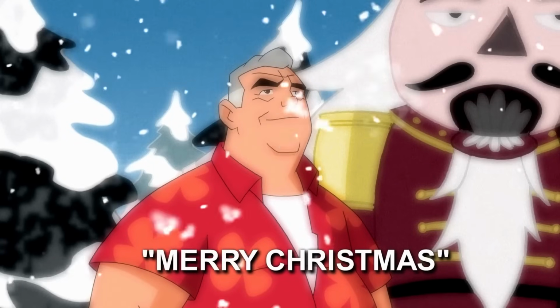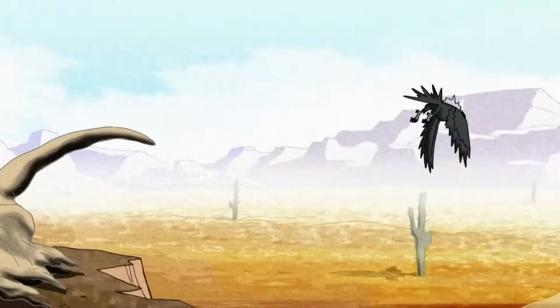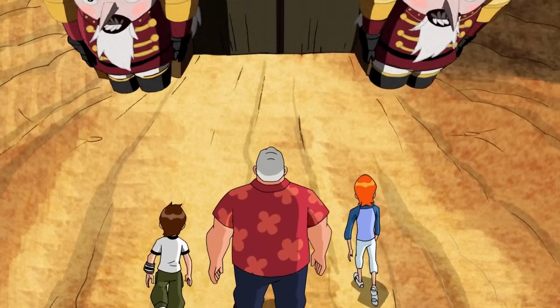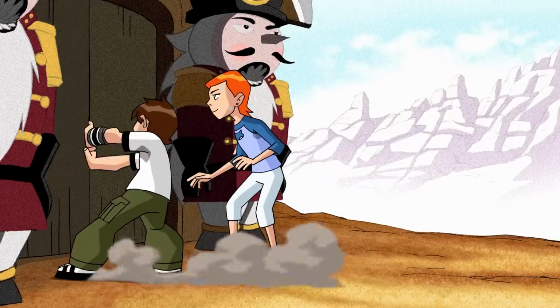The episode Merry Christmas begins with the Tennysons driving through Death Valley in the Rust Bucket on a scorching day. Ben, as Grey Matter, tries to fix the broken air conditioning, but it only makes things worse. They spot an abandoned holiday theme park in the distance and decide to investigate.